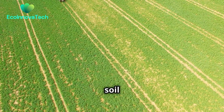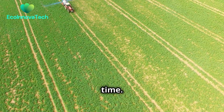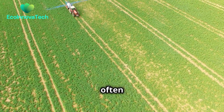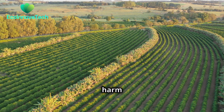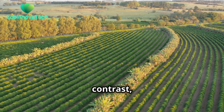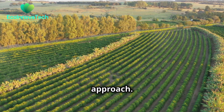Monoculture depletes the soil of essential nutrients, making it less fertile over time. To combat this, farmers often resort to using large amounts of chemical fertilizers and pesticides, which can harm the environment. In contrast, agroforestry offers a more sustainable approach.